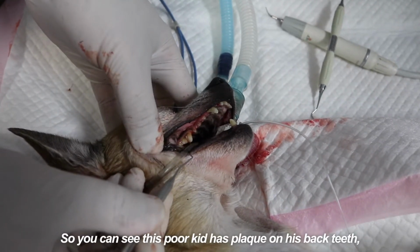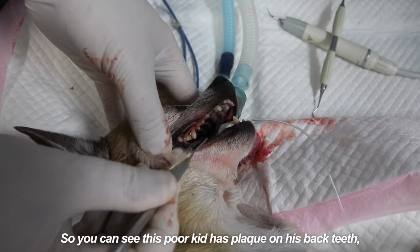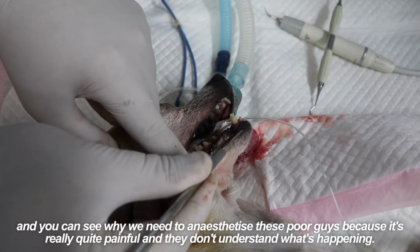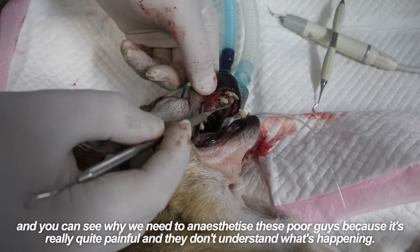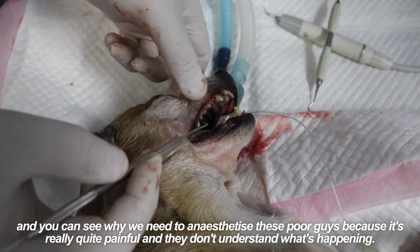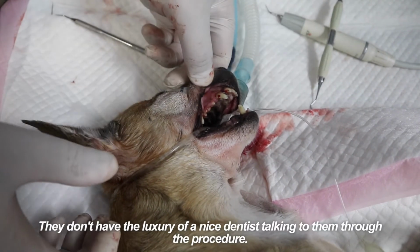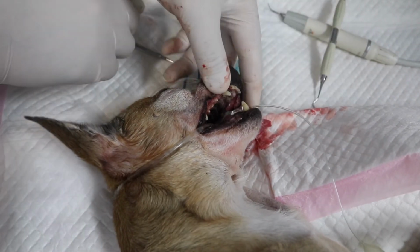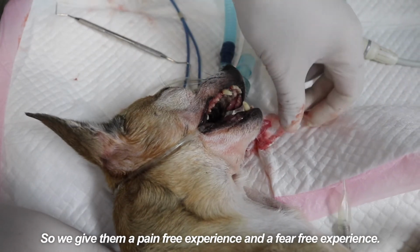So you can see this poor kid has plaque on these back teeth, and you can see why we need to anaesthetise these poor guys, because it's really quite painful and they don't understand what's happening. They don't have the luxury of a nice dentist talking to them through the procedure, so we give them a pain-free experience and a fear-free experience.